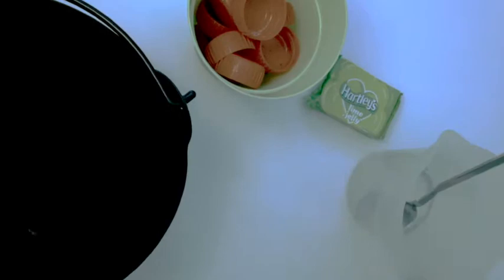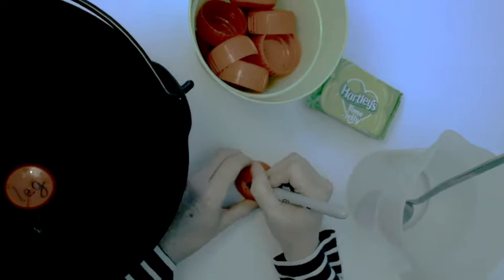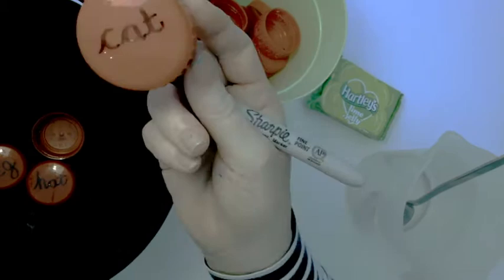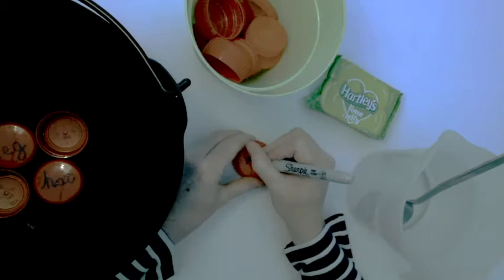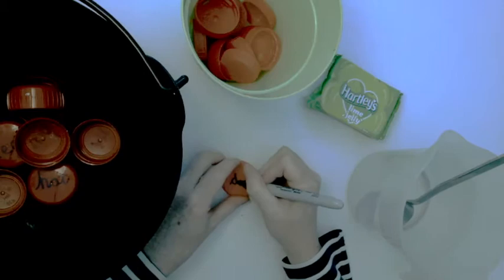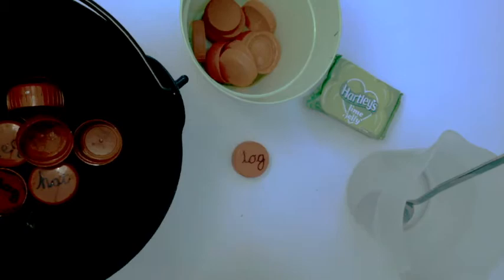So here you can see what I'm doing is I've got together a witch's pot, a cauldron, some old bottle tops, a Sharpie, some jelly and some boiling water. And as you can see, I'm writing with the Sharpie on the bottle tops some rhyming pairs. So I'm thinking really carefully about the kinds of letters and sounds the children have already learnt and how I can write some matching pairs for those. So I've got words like leg and peg, man and pan, tin and bin, and log and frog, those kinds of words. So I'm really thinking intentionally about that. And the Sharpie is great because it means that they'll stay nice and secure.